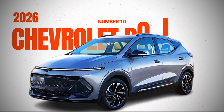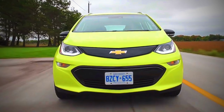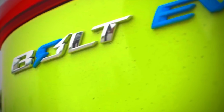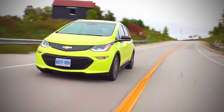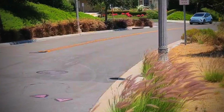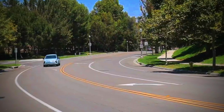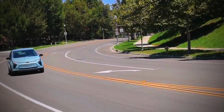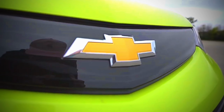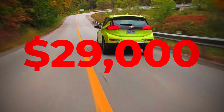Number 10. 2026 Chevrolet Bolt EUV. Coming in at number 10 is the king of affordability, the 2026 Chevrolet Bolt EUV. After a short break, the Bolt is confirmed to make a comeback, though its arrival is expected in late 2025 as a 2026 model. This time, it will be built on GM's more advanced Ultium battery platform. Why is that a big deal? Because the old model was a runaway hit for one simple reason. It was an incredible value, with the 2023 model starting under $29,000.